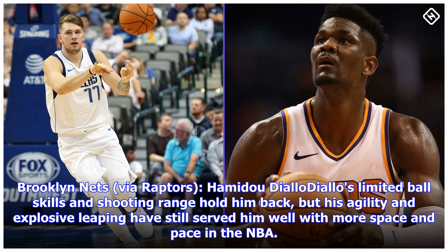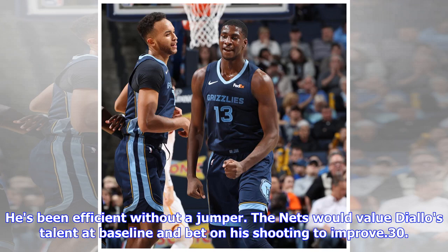29. Brooklyn Nets via Raptors. Hamidou Diallo's limited ball skills and shooting range hold him back, but his agility and explosive leaping have still served him well with more space and pace in the NBA. He's been efficient without a jumper. The Nets would value Diallo's talent at baseline and bet on his shooting to improve.